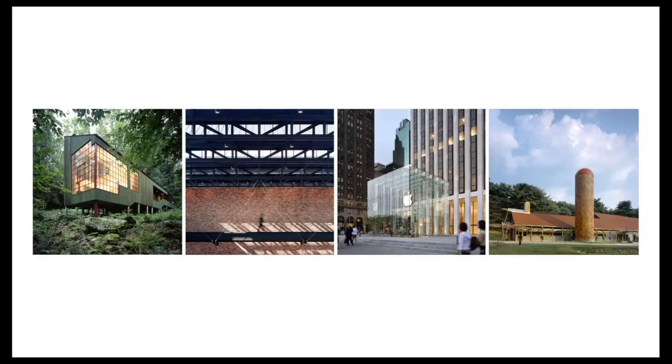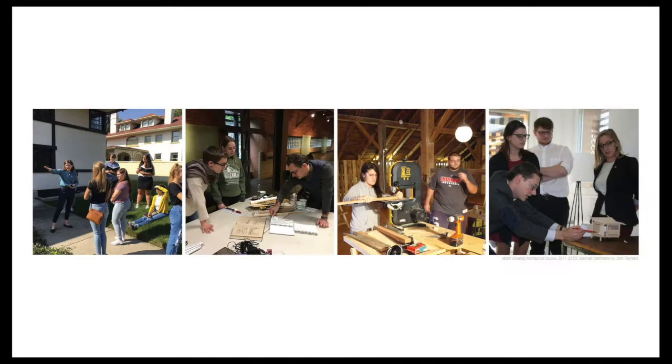And as my professional career began after my schooling, I ended up at Bohlin Cywinski Jackson. Pictured here on the right is the barn at Fallingwater, one of the first projects of theirs I came to know. And I was attracted to them because of their humane modernism, and many of the same principles that undergirded Wright's work were present in theirs.